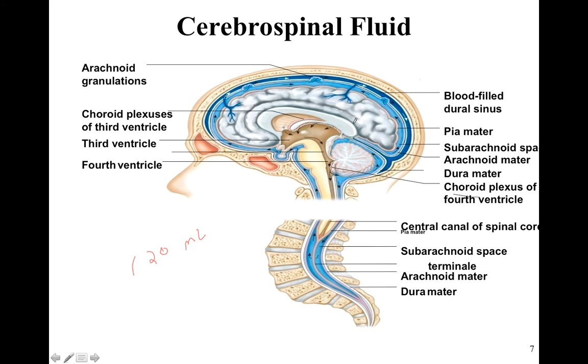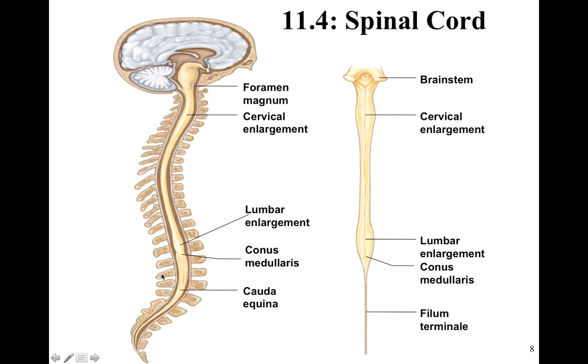But it does carry nutrition, and like we said, it protects it. The fluid is clear, and it's a very similar composition to blood plasma. All right, talk about the spinal cord.